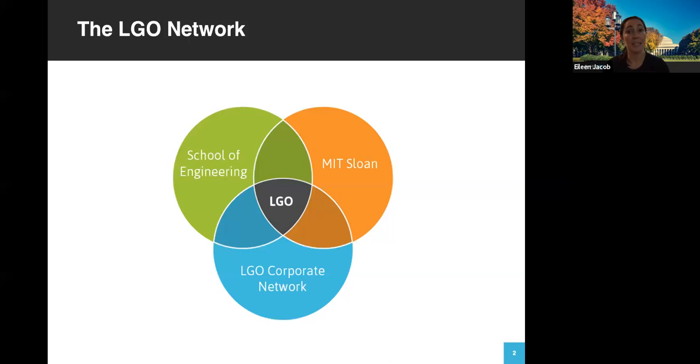This is a very unique dual degree program that's been fully integrated and around for over 30 years, stemming from that demand to strike a balance between engineering and business disciplines. So our LGO program, as a result, has created a very close-knit network of over 1,300 alumni in a group that's still very actively involved with the program and our students today.